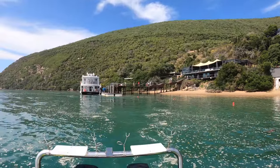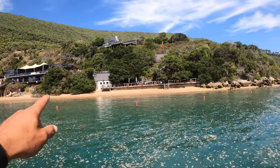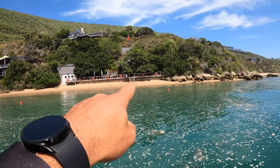Obviously it's a little bit quiet, it's a weekday today. But there's a group of tourists getting off one of their boats. And so there's the whole beach bar. The kids can play here in front in the sand.